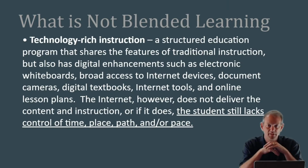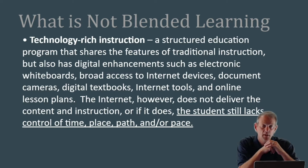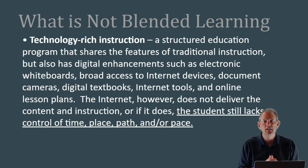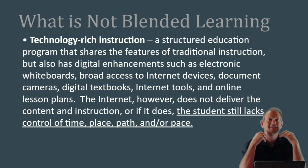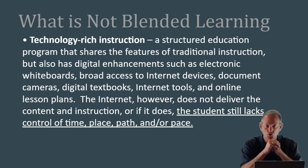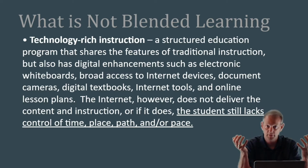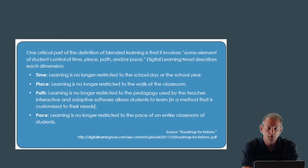Blended learning is not the same as technology-rich instruction. There are lots of times we do all kinds of cool things with technology in our classroom. That doesn't make it blended. If they don't have any of those 4 controls, then it's just really good technology-rich instruction. That doesn't mean it's blended. There's nothing wrong with technology-rich instruction. In fact, a lot of times people even confuse blended learning with online learning. If you're never at the school, you're doing online learning. It's not blended, because the blending part is the blending of online and brick and mortar instruction.